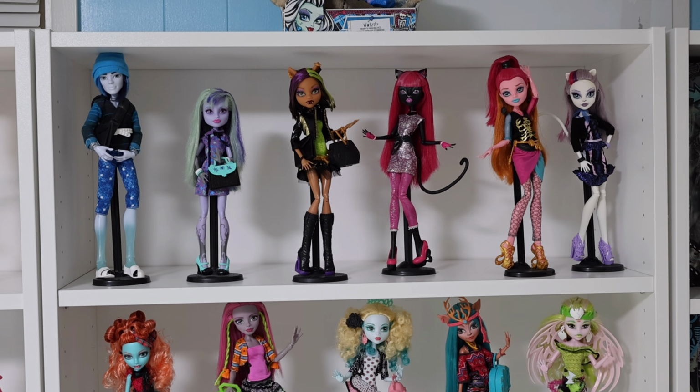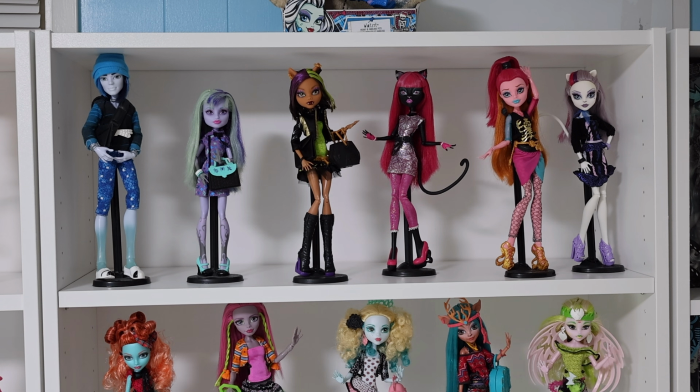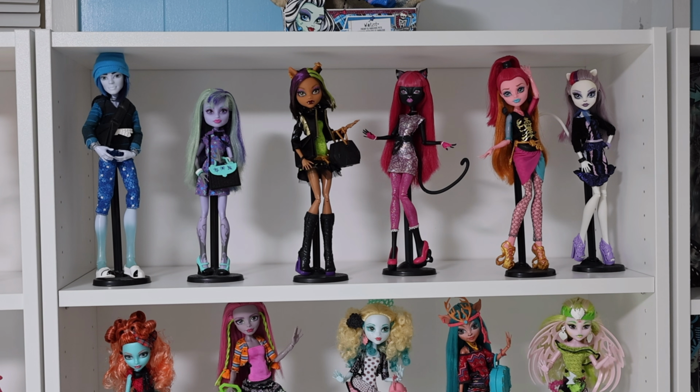I kind of like to call this the school activity shelf. Two of these are not school related, and they will eventually change to match the school vibes once I get certain collections. On top is one of my favorite collections from 2014. This is New Scaremester. I think it's just Jennifer I'm missing now from this collection, and I'm so excited. I just got Catty. She's missing some of her stuff, so I need to look for her shoes and I need to look for her bag.